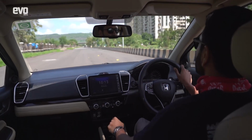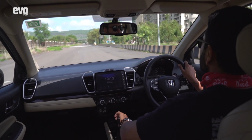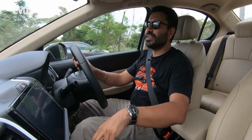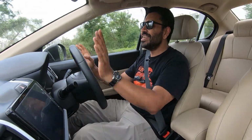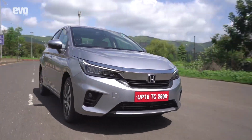The gearbox, it shifts so smoothly, so slick. It's basically a gearbox you use with your fingertips. Takes zero effort out of you. To me, the Honda City is all about the driving, all about the VTEC engine.